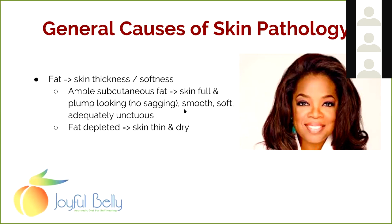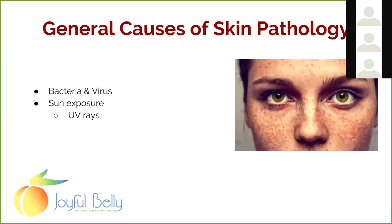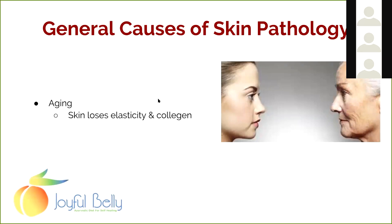Other causes of skin issues could be bacteria and viruses. Warts, for example, are caused by a virus. And there are lots of other conditions like vitiligo that can have their origins in either bacteria or virus, tinea, etc. Sun exposure can also cause blemishing in the skin. And here we see a person with lots of freckles. This freckling could have been genetic, but also the amount of freckles increases with exposure to UV rays. Aging, the skin loses elasticity and collagen, and that will cause some wrinkling.